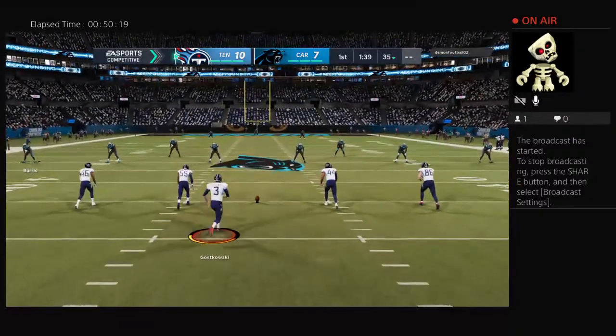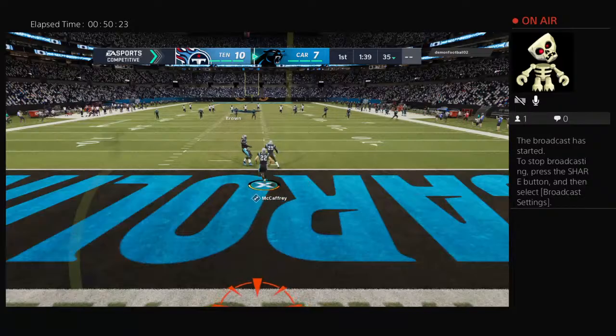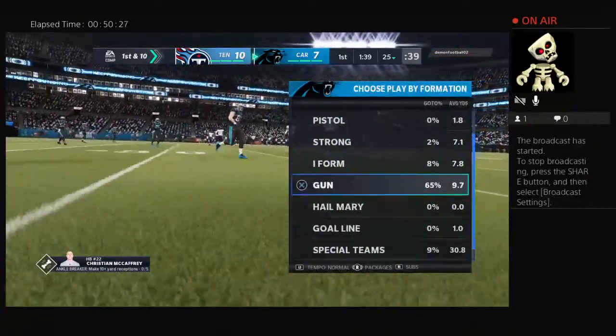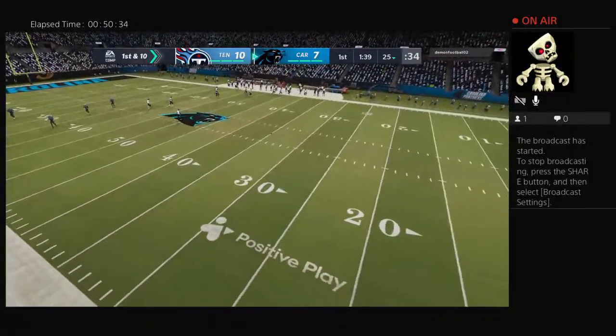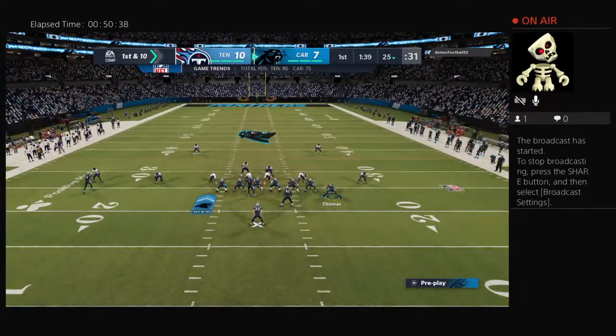Gostkowski now after the touchdown. He'll send this one away. And this will be a touchback as that sails over the end line. Their own 25-yard line. This Carolina offense at the line, ready to go.